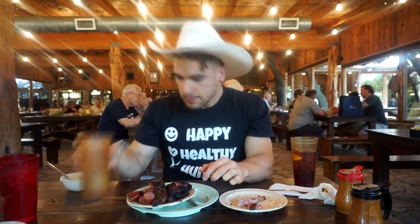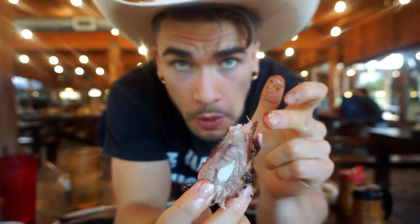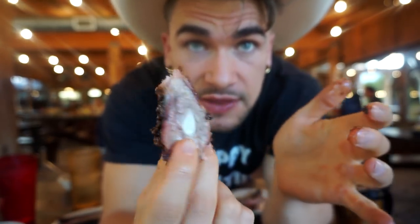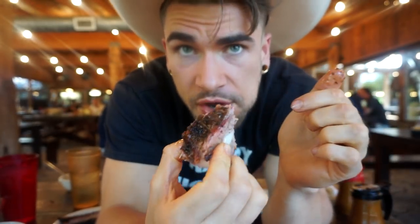Brisket. Look at that smoke ring. Look at it just fall apart. Pork rib. So this pork rib is definitely a lot more tender than the other last one we had. Very good.